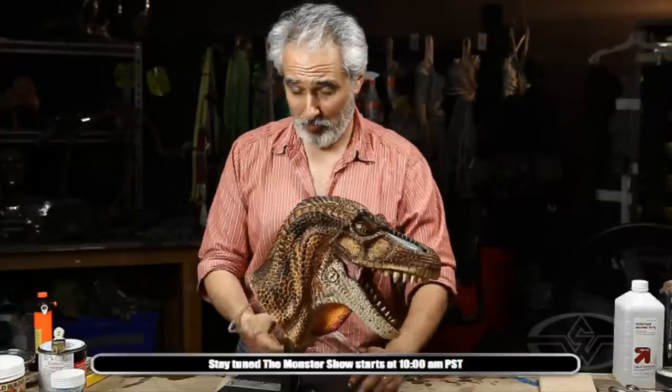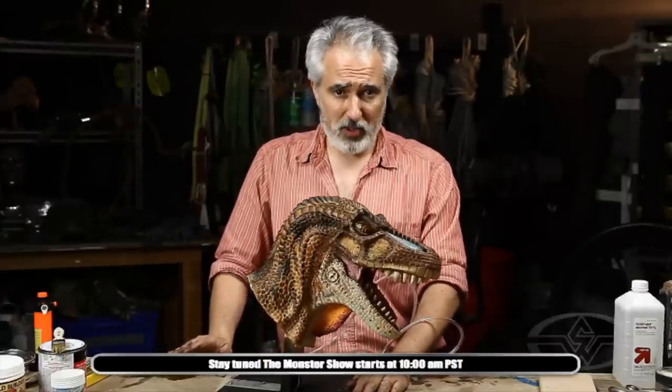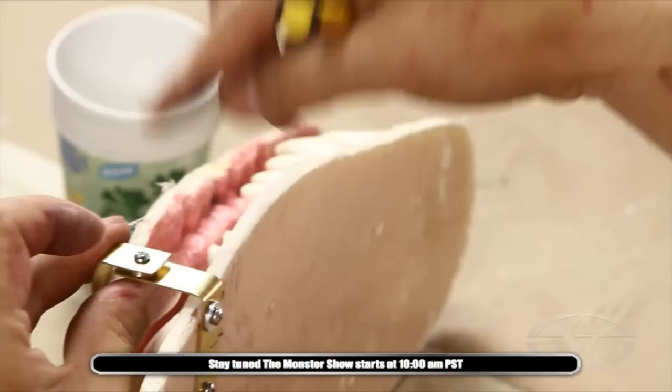Started with an armature, sculpting armature. I showed you how to make a sculpting armature. We talked about sculpting in the oil clay. We went through a molding process. We went through a latex casting process. We went through a teeth sculpting, teeth molding, teeth casting.